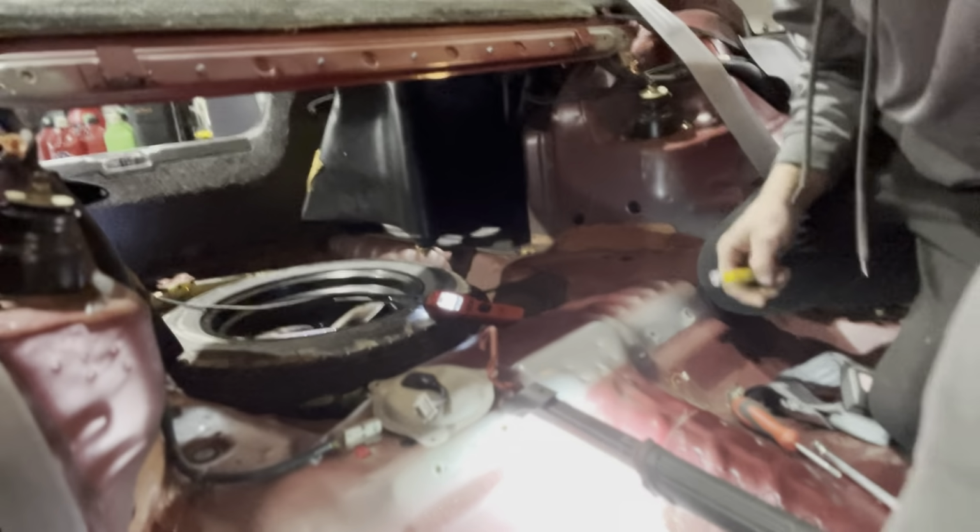So we just figured out that we can't get to the fuel pump without dropping the fuel tank. But before we do that, we decided we're just gonna hack a hole in where Honda should have put a hole anyway. Honda should have just put one of these little access covers right here. So we're just gonna do what they should have done.